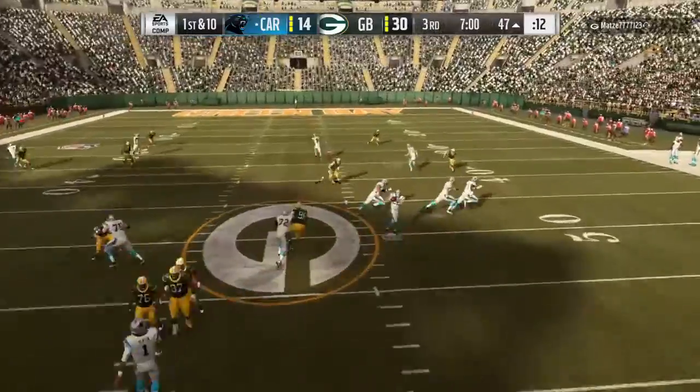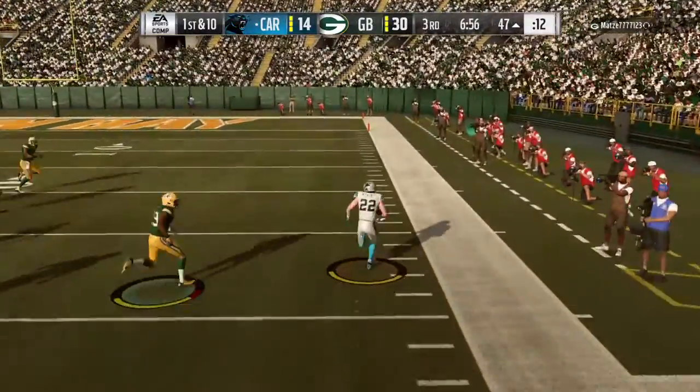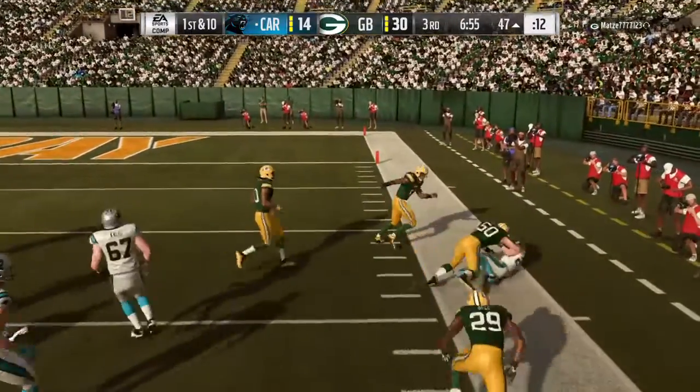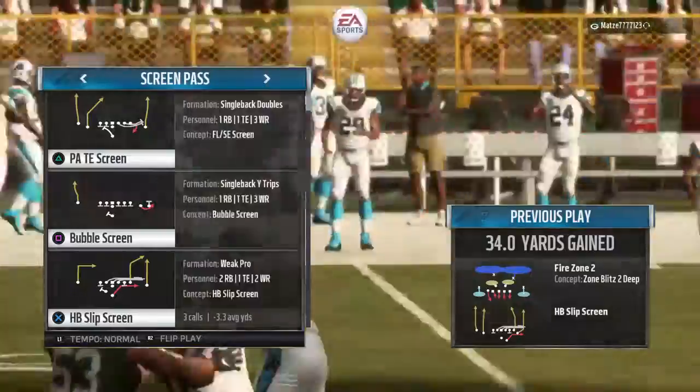On 1st down, it's Newton. They'll set up the screen to McCaffrey. 20! An excellent pickup of 34 yards.